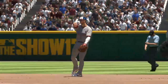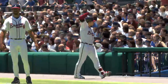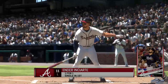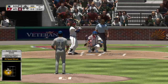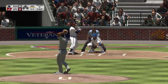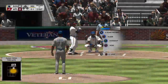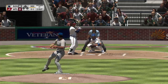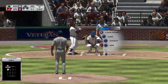2 away. Center fielder number 11, Ender Inciarte. Ready for another chance. Ender Inciarte, 1 for 1 after a single his first time up. Here's the first pitch to him. Swung on and missed. Outclassed by that fastball for a strike. On its way, the 0-1 pitch. And a slider on the inside for strike 1.